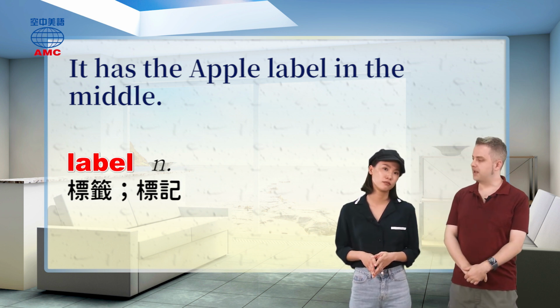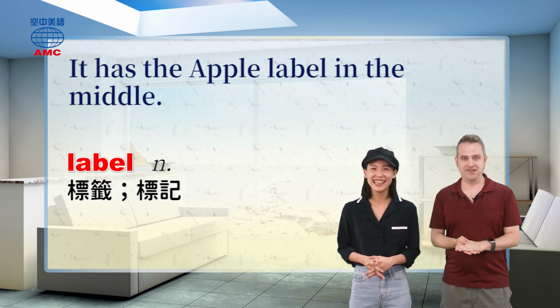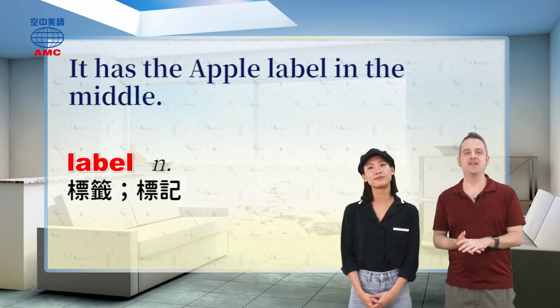But why is there an Apple label on this one? I heard Steve Jobs played drums on one of the tracks. Really? No. Different Apple, okay? Different Apple. Yeah, this is not the Apple that we know today.